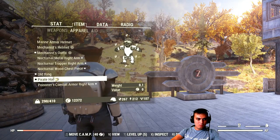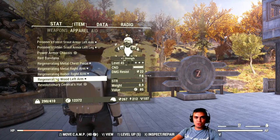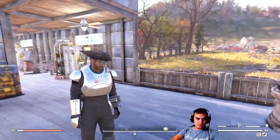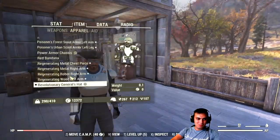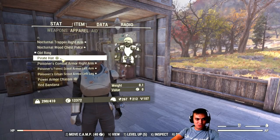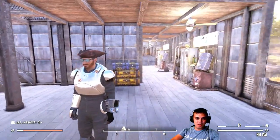And, well, here's a tip for you. In case you bought the Revolutionary General outfit, there's no need to buy the pirate hat because, as I said, look, they are identical. Maybe just a little bit of a different color. Even if I just switch, you won't even notice the switch. Well, this one is sort of lighter, the pirate hat.